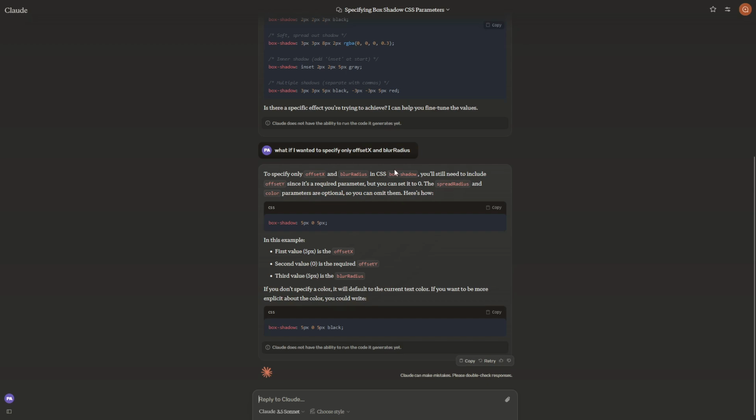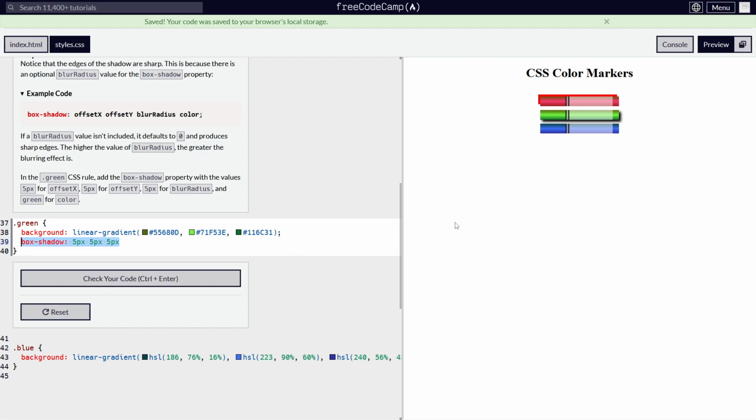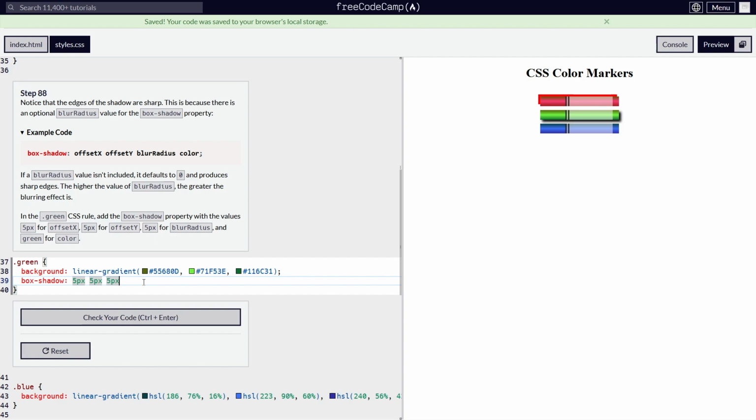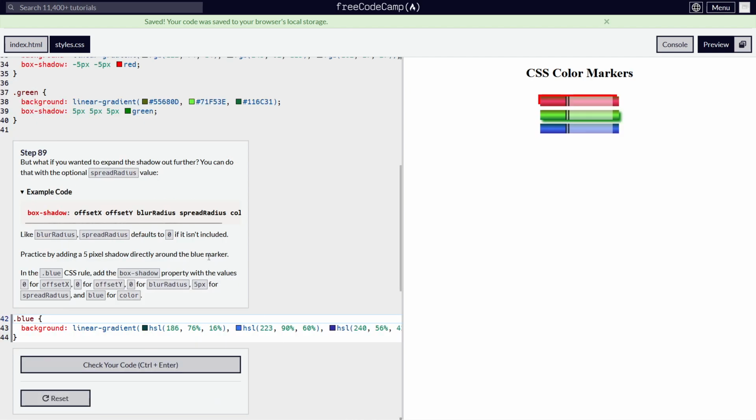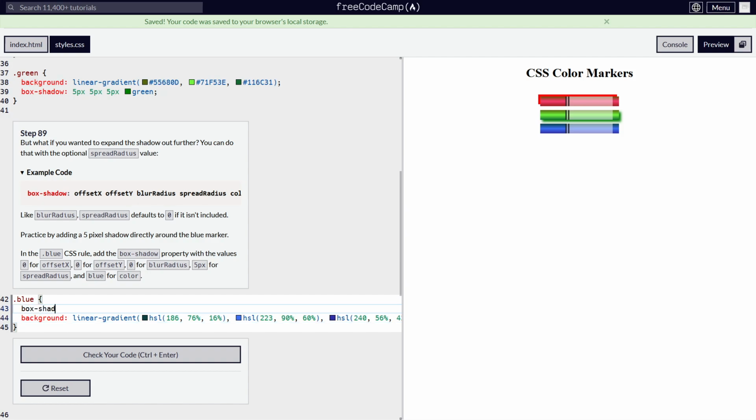Huh. Okay. So you actually have to go through all of them. What the hell? That's crazy. Okay. Interesting. And green for color. Like blur radius, spread radius. Practice by adding a 5-pixel shadow there are clear on the blue marker. Zero zero zero 5px and then blue.